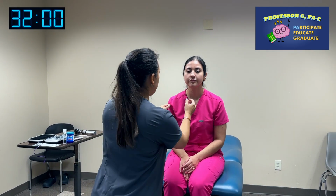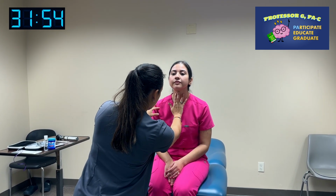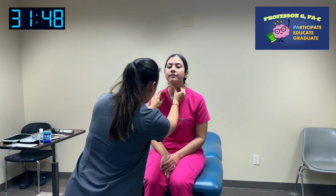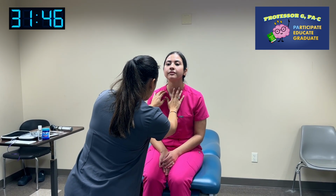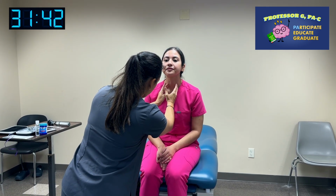All right, next up we're going to do the neck exam. So I'm just going to have you look ahead and just gently raise your neck up just a little bit. I'm just inspecting the neck and the thyroid area. I'm also looking at your trachea. Make sure it's nice and midline, which it looks like it is. I'm also looking at your laryngeal prominence, your cricoid cartilage, and right here your thyroid. If you could just swallow for me.